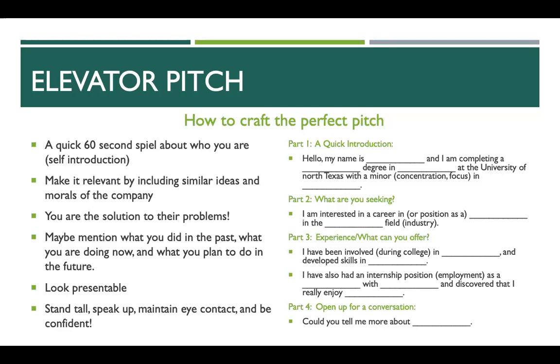We have an example here, so I'll fill in the blanks. Hello, my name is Sebastian, and I am completing a business degree in integrated studies at the University of North Texas with a minor in business analytics. I am interested in a career in a corporate position in the automotive industry. I have been involved during college in several organizations and developed skills in leadership and problem solving. I've also had an internship position as, I would probably say, an assistant with a certain company. I have not had that yet. And then you would lastly open up for conversation, and you would ask them to tell you more about the company.